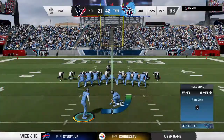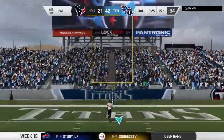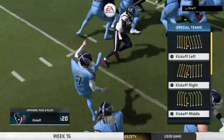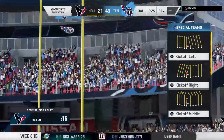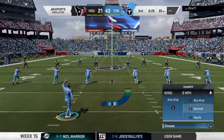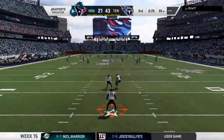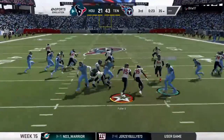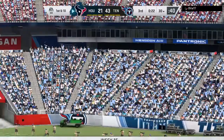And the Titans are able to extend their lead. Extra point splits the uprights, and the lead opens up now to 22 points. Set now to kick this one away, and off it goes. This will be fielded at the 6. And a nice return sets him up pretty good here at the 30-yard line.